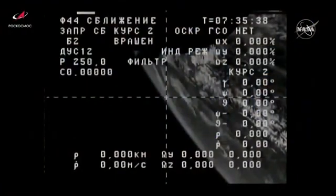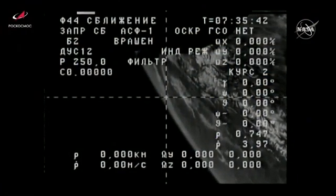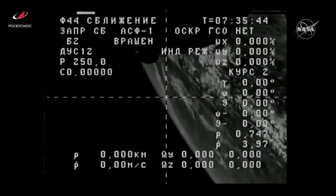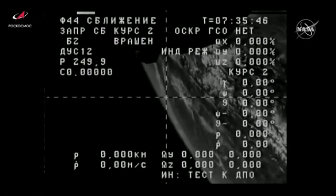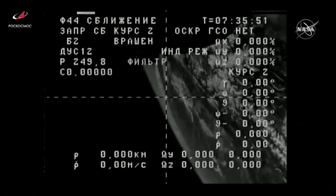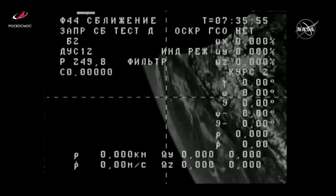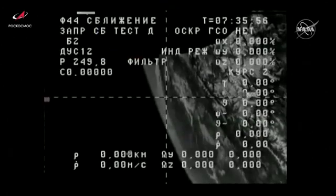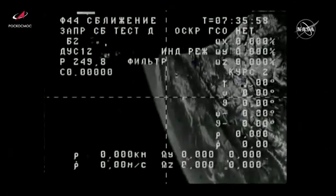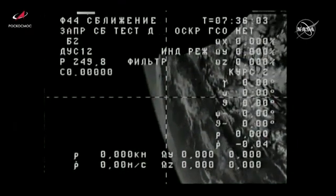So liftoff occurred today on time at 10:25 and 39 seconds Central Time. And we're now getting our first view from an external camera on the Progress 80. This is the first test of the telemetry stream that you see on your screen now from the Progress 80 back to the control center in Korolyov, where the Russian flight controllers will now begin their work to follow the journey of Progress 80 all the way to the International Space Station.